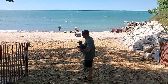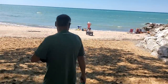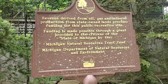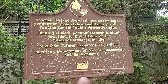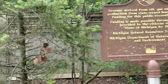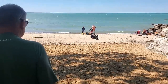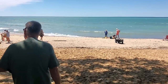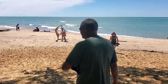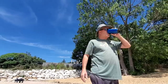Surprised me and packed a picnic lunch and brought me down to the beach. So we are, let's see, revenue derived from oil, gas, and mineral production from state-owned land provided funding for this public recreation site. Okay, so we are at Deer Lick Creek Park. We were down here before and there was like nobody here. Today it's a little bit more packed. The weather's a little bit better, but it's still pretty strong waves out there.